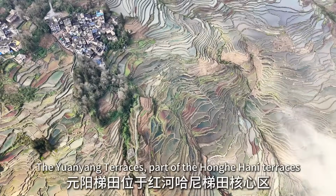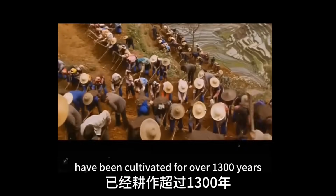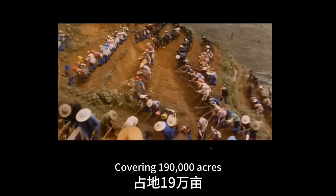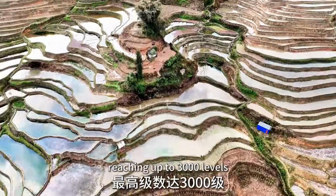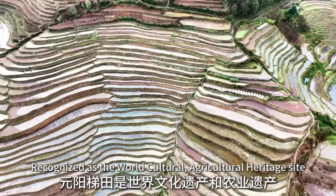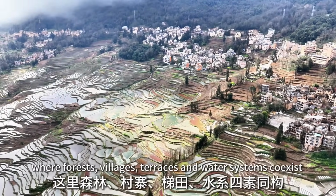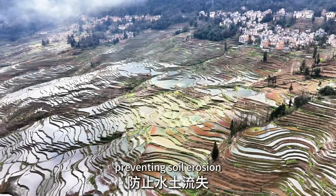The Yuanyang Terraces, part of the Honghe Hani Terraces, have been cultivated for over 1,300 years. Covering 190,000 acres, they cascade down slopes as steep as 75 degrees, reaching up to 3,000 levels. Recognised as a World Cultural and Agricultural Heritage Site, they showcase a sustainable ecosystem where forests, villages, terraces and water systems coexist, preventing soil erosion.